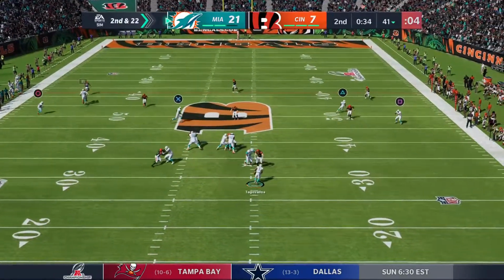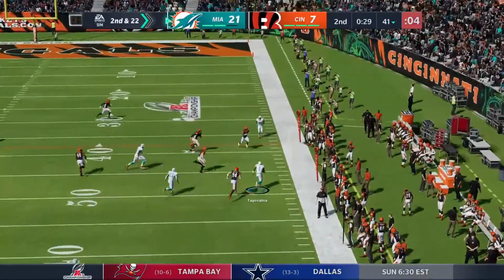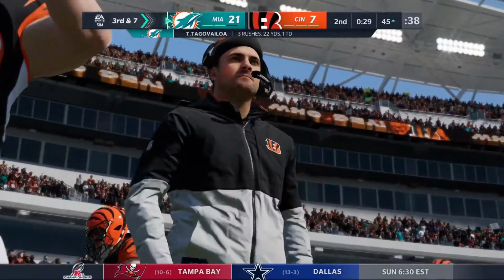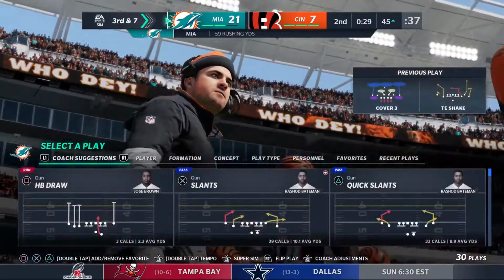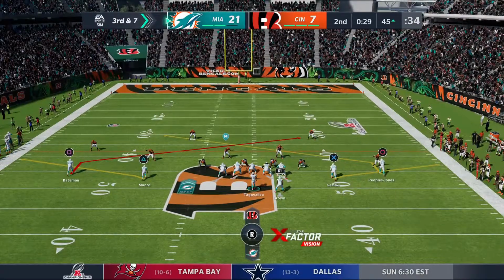On 2nd down, Tua. Escaping the pressure right. They'll try and run it. And out of bounds on the other side of midfield at the 45. A breakdown defensively there as the scramble is going to set him up with a much more manageable 3rd down.